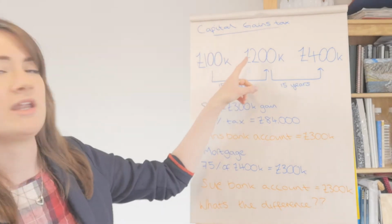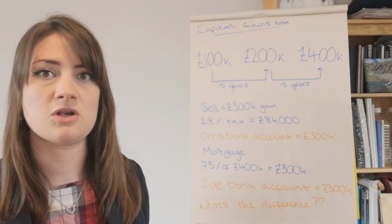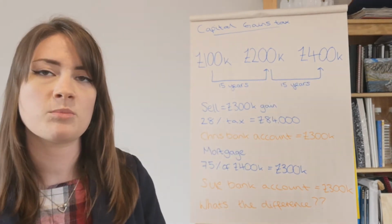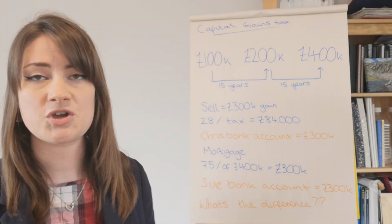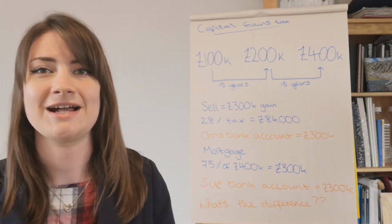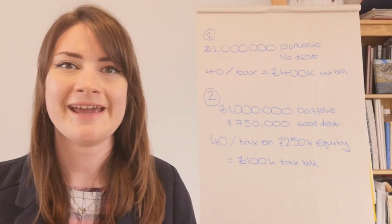Now, what's going to happen in another 15 years? Well, that property is going to be worth 800k. What about another 15 years? 1.6 million. So by Chris selling at this point, he has lost out on £1.2 million worth of growth that he could have had if he hadn't sold his property. So remember, rule number 1, never, ever, ever sell your investment properties, and that's how you remain capital gains tax efficient. So now we're going to look at inheritance tax.